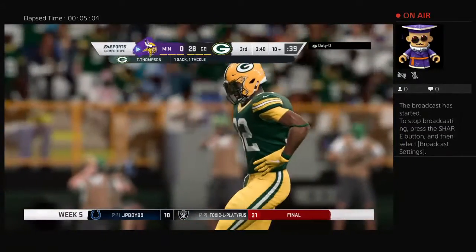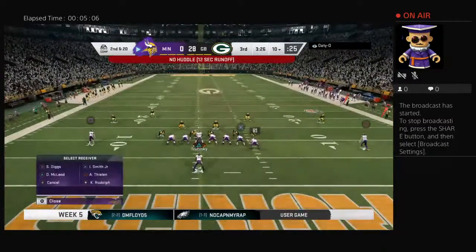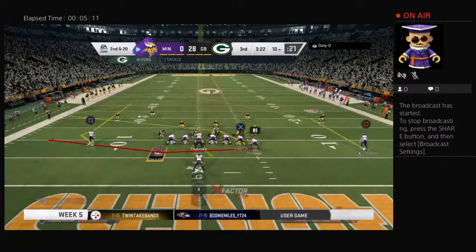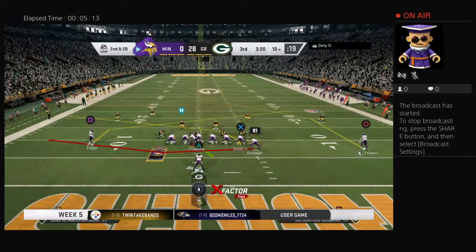Pressure comes, and Trubisky goes down. So now 20 yards to go on second down after the sack. Work to be done. We got 4. 18.